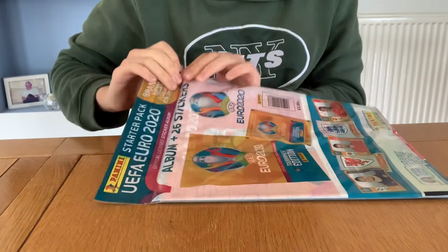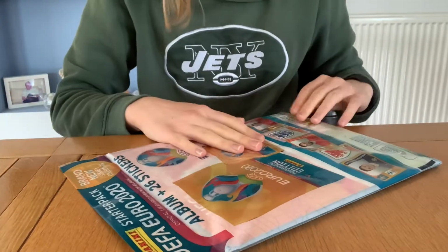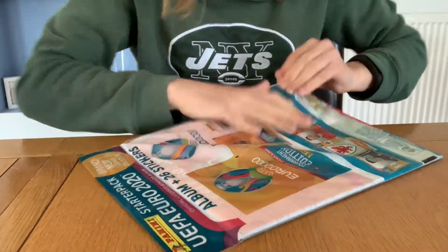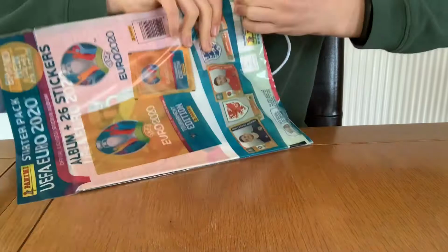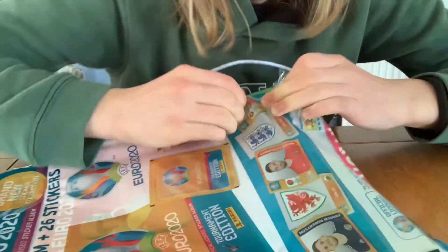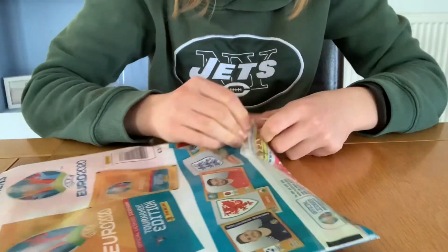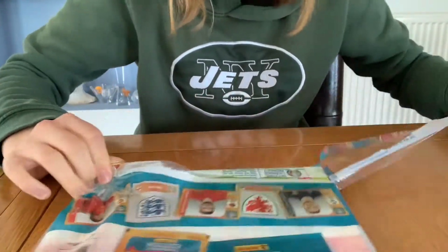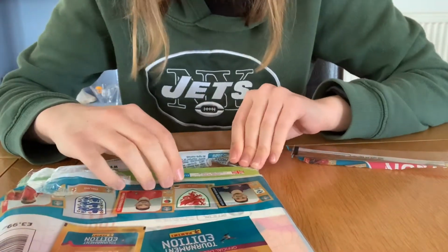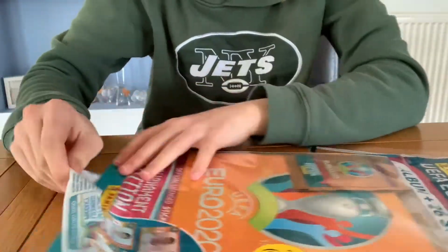How do I open it? Oh, right here. Oh, this is very difficult. I'm very excited. So the Euros are coming up, and we've actually got some tickets, so hopefully we can go to it. I'm excited. Okay. Here we go. Yes.